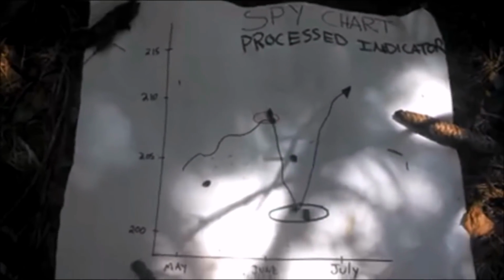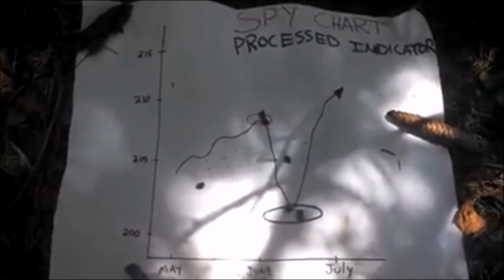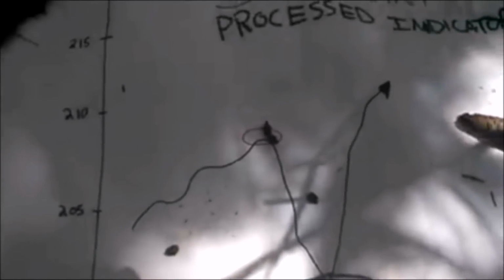So here we've got a SPY chart. I lay it out the night before. I come back in the morning, and you can see here, a lot of people call this goat poop, but I feel like that's a little crude of a term here, and it's a resource that can certainly be utilized. And you come out here, look at this SPY chart.